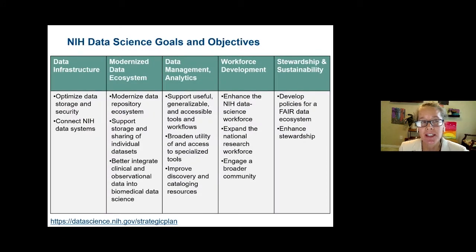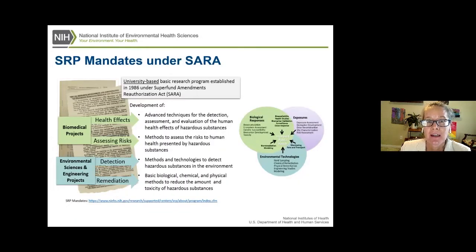So here I'm just starting to give you a little bit of a broad view. What you're seeing here on the screen is the NIH strategic plan for data science. These are the 5 overarching goals. And I hope that what you'll see through this presentation today is that we do touch on each of these goals and ways to achieve these goals.